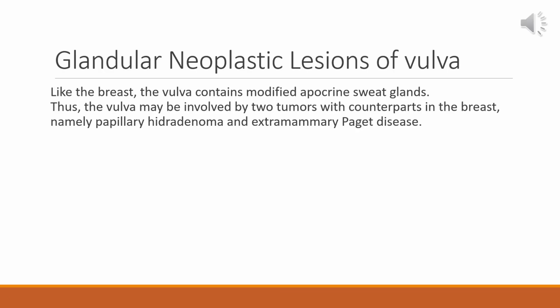Glandular neoplastic lesions of the vulva. It's important to mention that in the vulva as well, there are some modified apocrine sweat glands that are very similar to the ones seen in the breasts, and therefore there are a few pathologies that histologically speaking are pretty much the same or very similar to the ones in the breast.